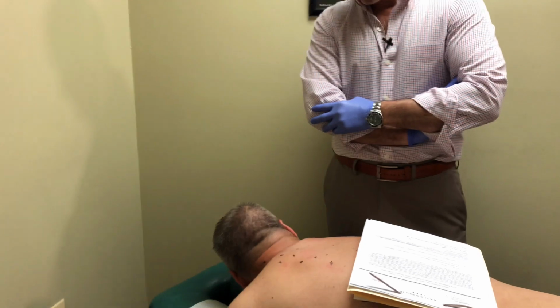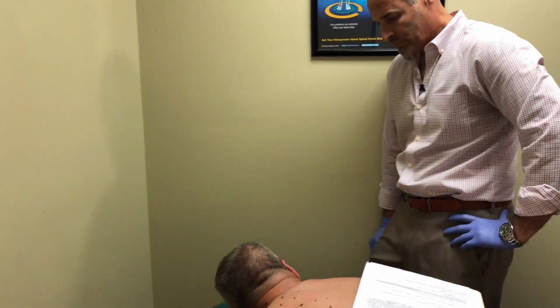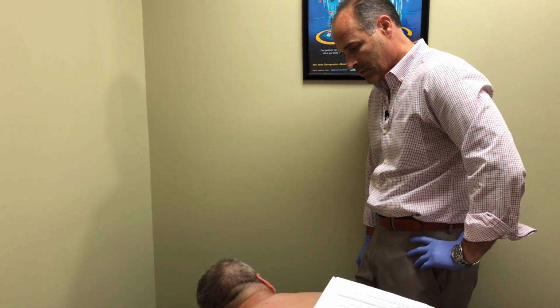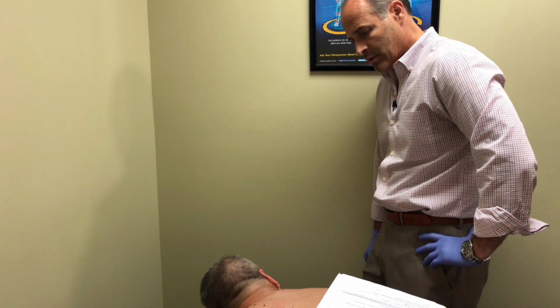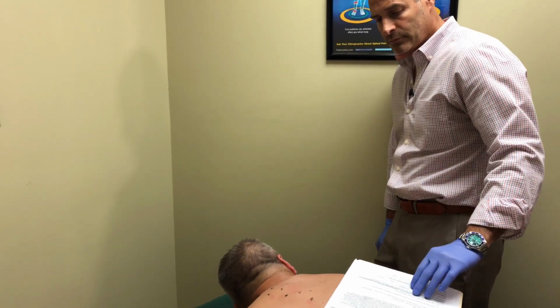I've had multiple surgical procedures on my back and my neck trying to relieve some severe discomfort and pain. I haven't had any kind of relief until I showed up here. I've been coming in for several weeks. I had some adjustments and some dry needling done, and it's getting better.